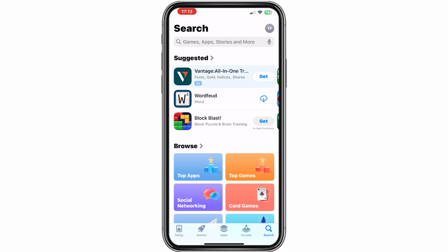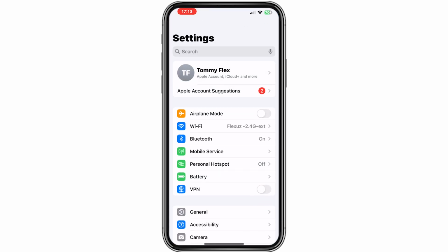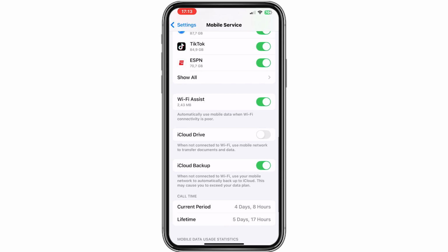The first thing that we need to do is go to settings and make sure that you connect with a strong Wi-Fi. And the other thing that you need to turn on is, if you go to mobile service and we scroll down, you have here the option Wi-Fi Assist. It automatically uses mobile data when the Wi-Fi connection is poor. So when you have enough data, click on this because it will assist your Wi-Fi.